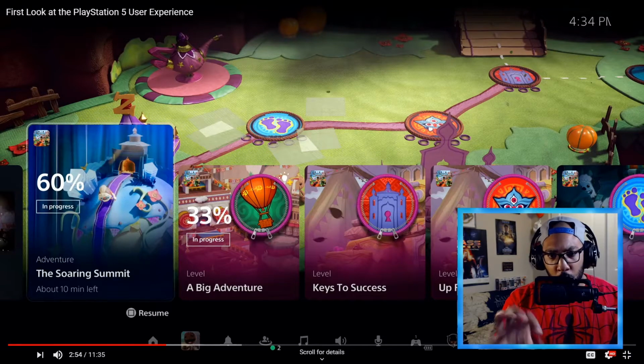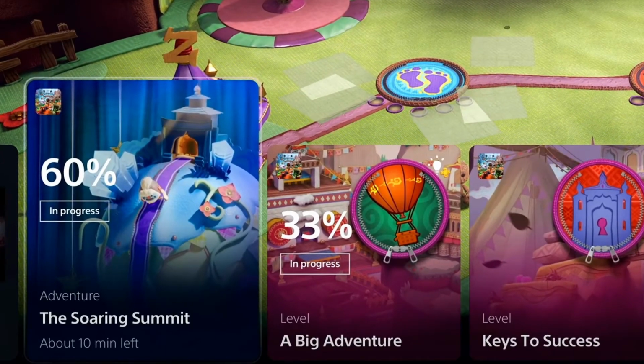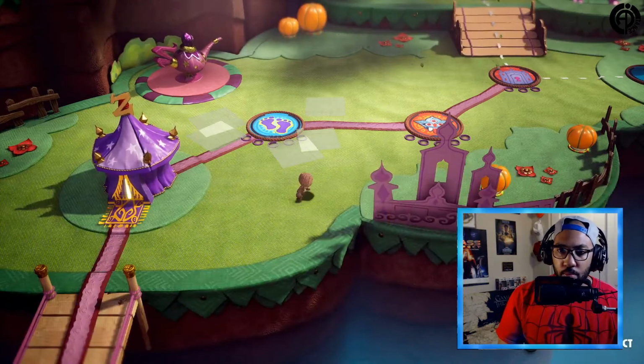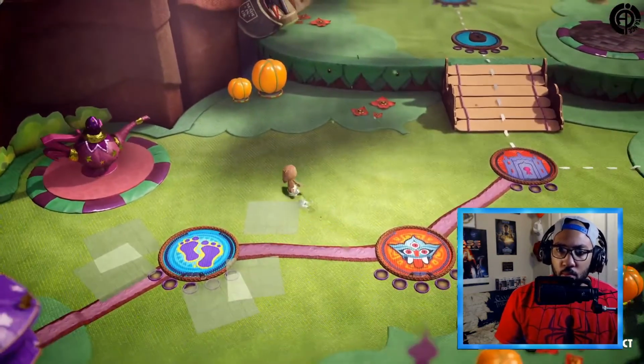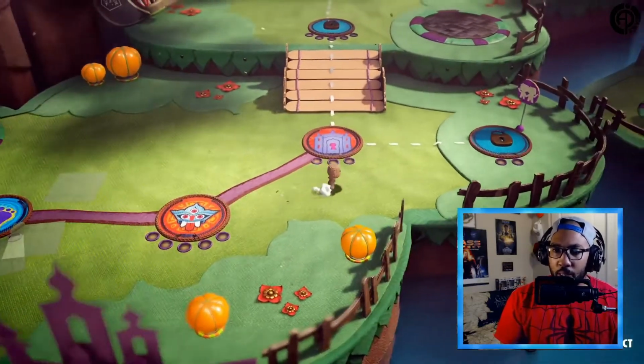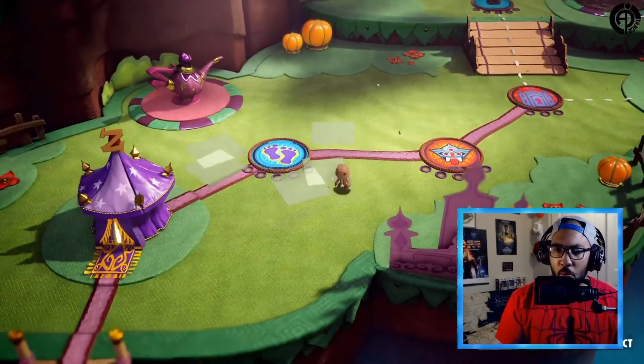I'm staring at this blue card because it sticks out compared to these pink cards to the right. And at the bottom of it, it says about 10 minutes left. I'm wondering, and I'm just wondering here, if it's gonna take you 10 minutes to finish whatever this activity is. That'll be interesting. With a tap of the PlayStation button, I'm back to playing the game. Sackboy: A Big Adventure is one type of activity I can play, many of which I can go back to later to discover more. I don't know much about Sackboy. I know what it looks like, but I don't know the game.